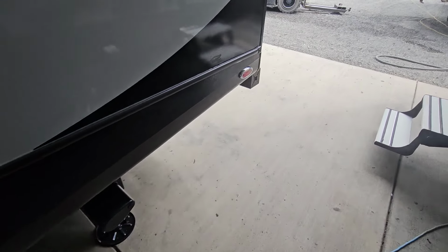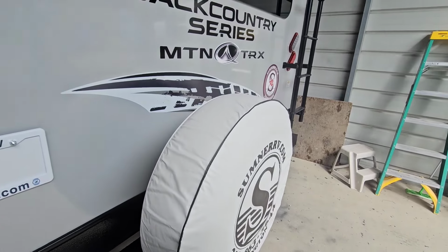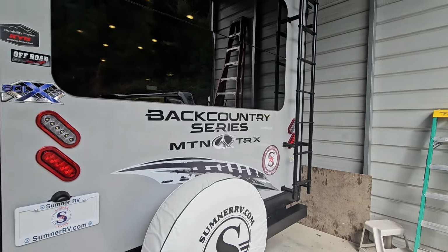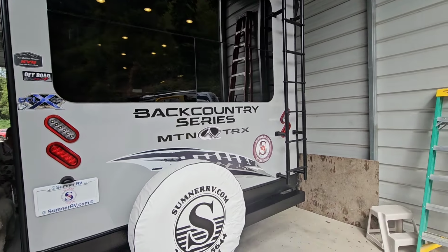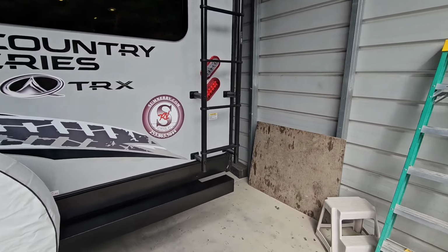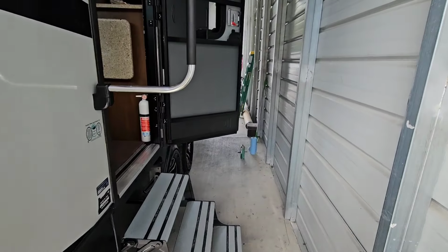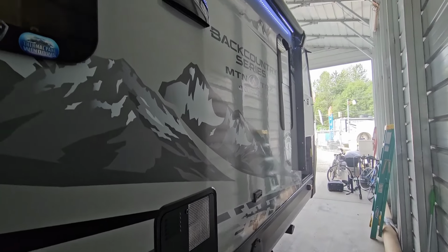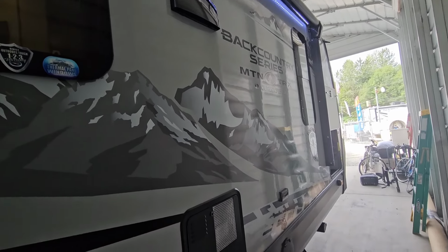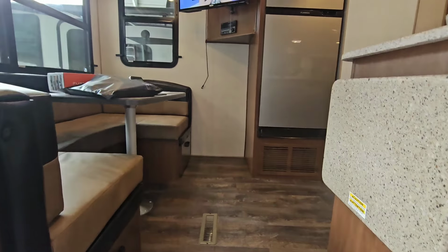Now, I did the factory tour yesterday. I couldn't bring you along on that. They wouldn't let me film. But I actually saw the construction of this, and boy, it's beautiful. We'll go inside here in just a moment. Look at this. The Backcountry Series. This is a 20BD camper.